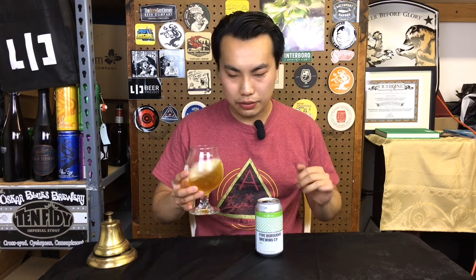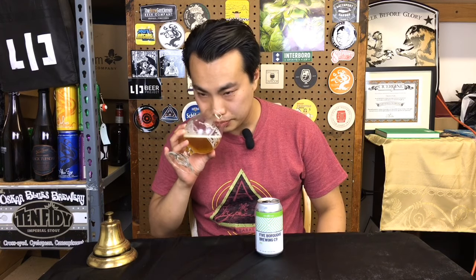But talking about this beer specifically, we're not talking about haze, we're talking about relatively clear beer, a little bit of light haze on here. Beer comes in a medium gold color. Let's get the aroma. Whew.